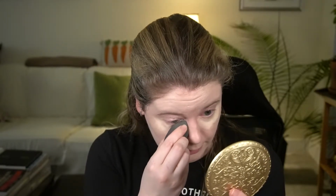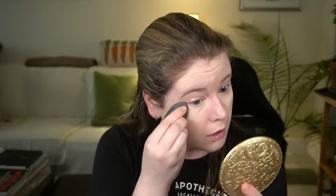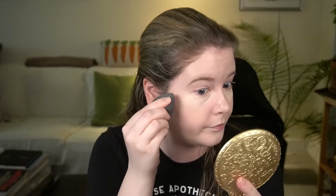So this is not my favorite concealer, I'll just say that. Like I said, I have had this for a while and I just don't really love it, but you saw me spread it out with my finger, and I'm going to blend it with my beauty blender. I'm trying to think why I don't like this. I think it just looks a tad bit heavy is really what it comes down to. Just a tad heavier than I like.